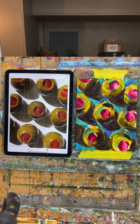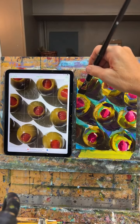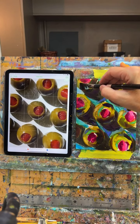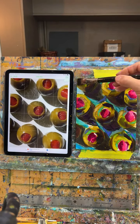I don't think so. All right, I'm going to do some of my lights and green. I need to make that a little bit darker up here.